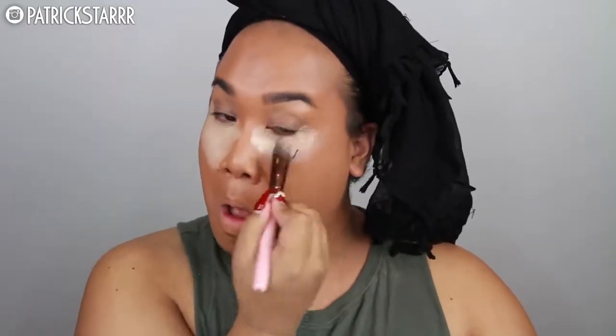This is MAC Cosmetics NC20 full coverage foundation, and I'm using this as a concealer and as a highlight. It is a yellow base product, and that's what I am going for, full coverage. And I'm gonna take the G2 brush by Morphe. G2, this is like a beauty blender on a stick.